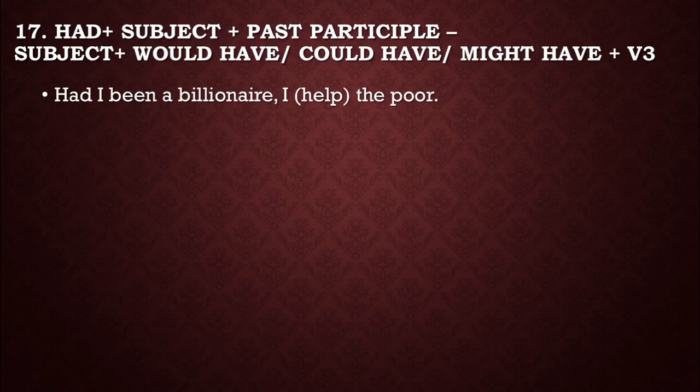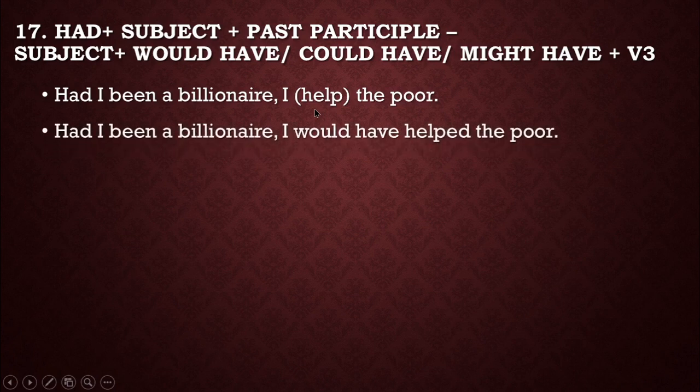Had I been a billionaire, I helped the poor. So, had I been a billionaire, this is the starting of the sentence. Had plus subject plus past participle form. You see, been. The past participle form of the verb be is been. Had I been a billionaire, I could have helped the poor. Had I been a billionaire, I would have helped the poor.